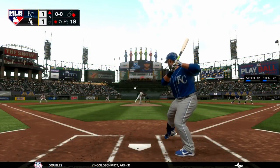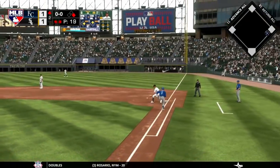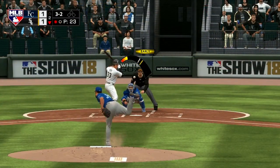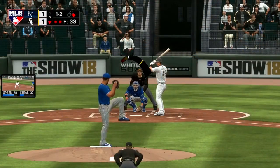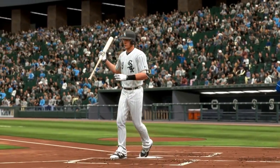That would be all they do, though, as Sandy Leon then grounds into an inning-ending 4-6-3 double play. But it's all good because it's back to the Tyson Ross show. 3-2 count to Greg Bird. He's going down on a cutter. Strike 3. Later in the inning, runner on first, 2 outs. Ryan Cordell, he's chasing a slider.